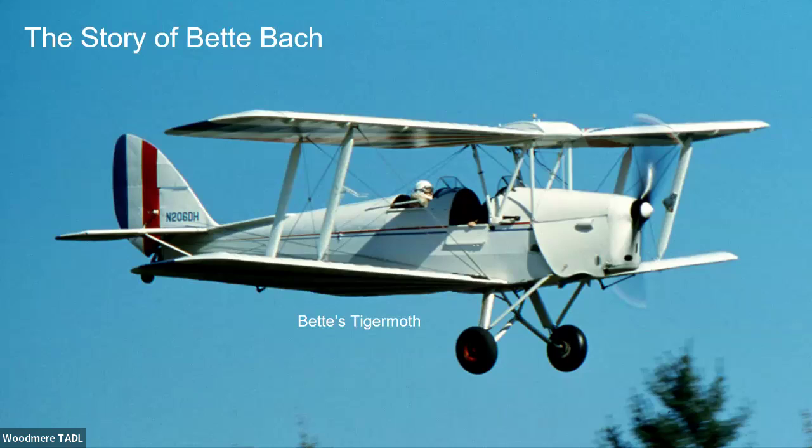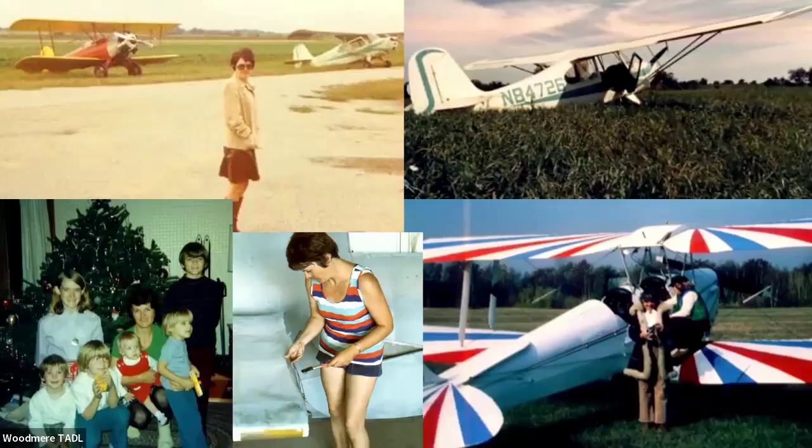And at the time, she had owned a Champ, and this was the Champ. The top left is right when she had first bought it, and the top right is its old paint scheme. She bought this Champ. She brought it up here. She had it over at Empire Airport, and then it eventually made its way over to Acme Skyport. But bottom left is her and the kids, and then bottom middle would have been her working on the Champ. They eventually did a restoration on it.